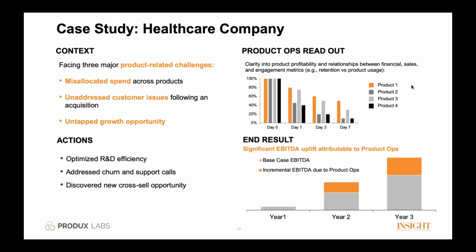So the first year, they had that base case EBITDA. It was low. They were struggling. They were trying to figure out what to do. In 3 years' time, they were able to accelerate their growth significantly due to the insights that product operations gave them, so that they could make the right decisions for product strategy. So that's what we're really talking about here with product strategy and product operations. It's giving you the tools to make the right choices so that you can accelerate your teams.